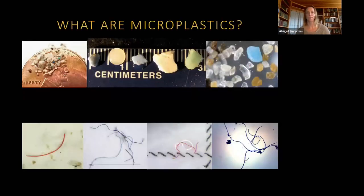All right, so what are microplastics? Microplastics are a pollutant that has emerged as an international issue of concern. They are classified as a piece of plastic between 1 micron and 5 millimeters in size. So invisible to the naked eye, up to basically the size of a grain of rice.